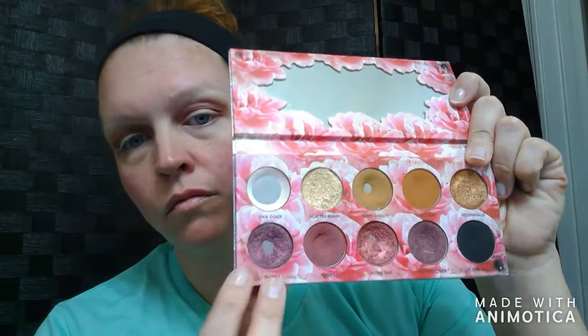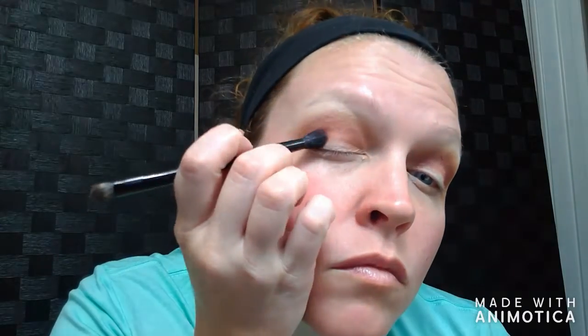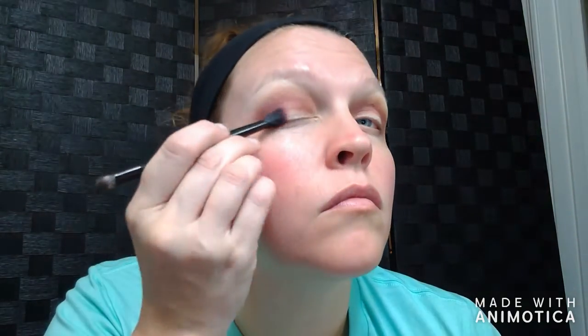All right, now I'm going in with a brush that I got with an Anastasia Beverly Hills palette in the color Quirky. Quirky is one that I use a lot more than the shade Out the Other. I was really hoping that Out the Other would have been a really deep brown color, but that's the only criticism I have of this palette. Everything else I absolutely flippin' love about it.